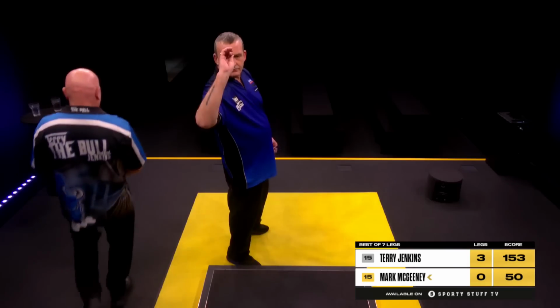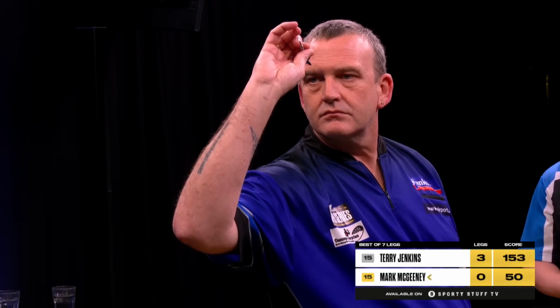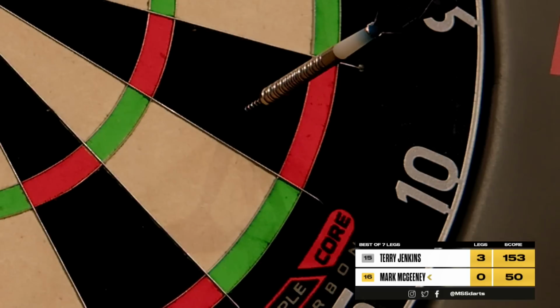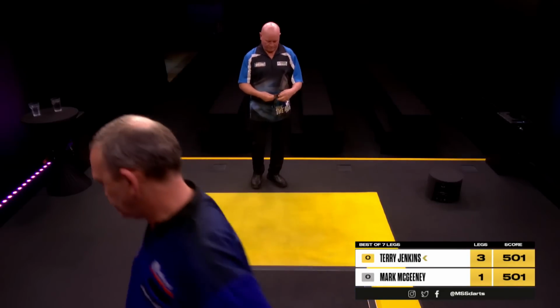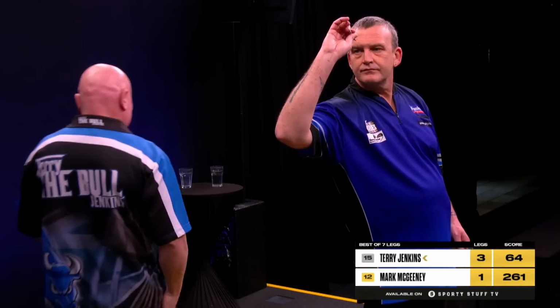Game shot on the third leg. Tops are 3-0. Terry Jenkins. And this is just routine for Terry Jenkins. 83.5 average. McGinley hasn't had a dart at a double. Barring a catastrophe here, he's going to get 2 darts at tops. And to get underway today. Game shot on the fourth leg. McGinley showing some fighting qualities. It's still heavily advantaged to Terry Jenkins.